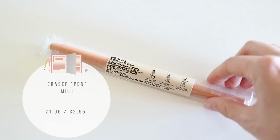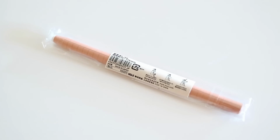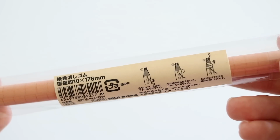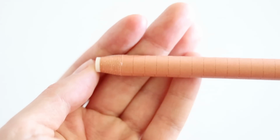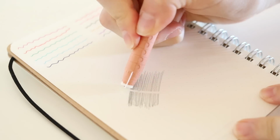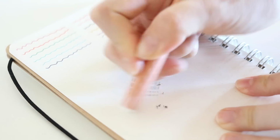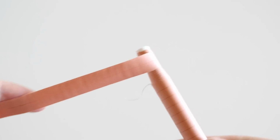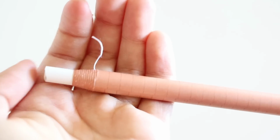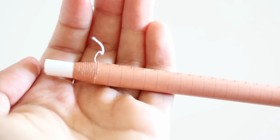The final item I got from Muji was this, which is an eraser kind of pencil. Not gonna lie, I may just have gotten this because it looked cool, but when I tried it, it actually worked really well. It's got this paper around that you tear off as you use the eraser, and I think this might last me longer than a normal eraser would. It works well and is perfect for erasing something small, so I would definitely recommend trying this out.